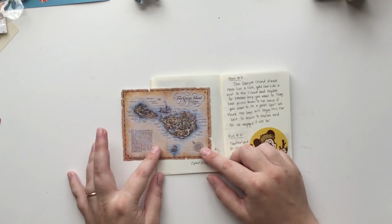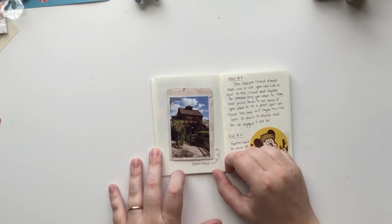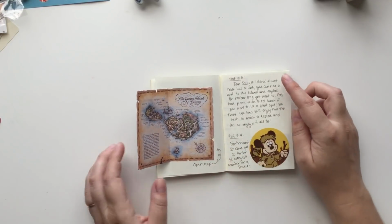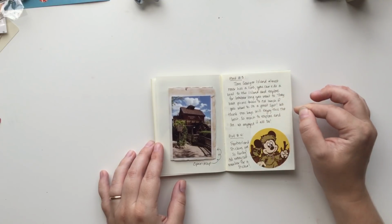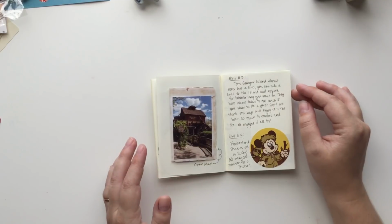So I just found this old picture online. I printed it off, scaled it down, and attached the one picture that I took while we were over there. And then just wrote that this is hint number 3 and 4, that Tom Sawyer Island almost never has a line, and you can ride over on the boat and explore for however long you want.